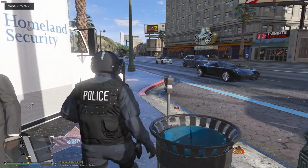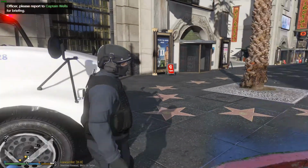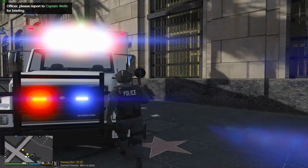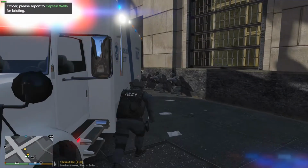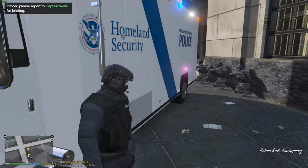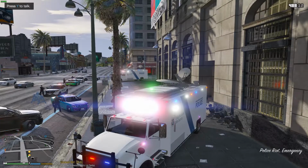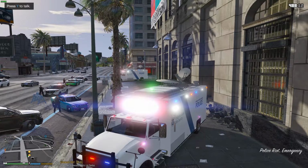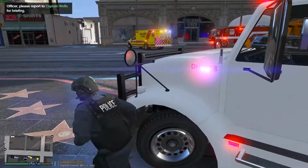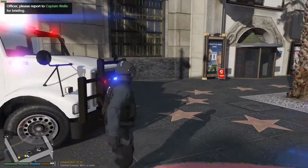Before we do that, let's check this thing out really quick. It's a Benson truck. It's supposed to replace the Benson, but for the sake of this episode, I went ahead and threw it in as a riot van. Let's go ahead and hop in it real quick and turn on the actual lights here. Hop in, man. Oh, okay, so this one I can't do much with. I forgot to throw in the VCF file. Oh well.